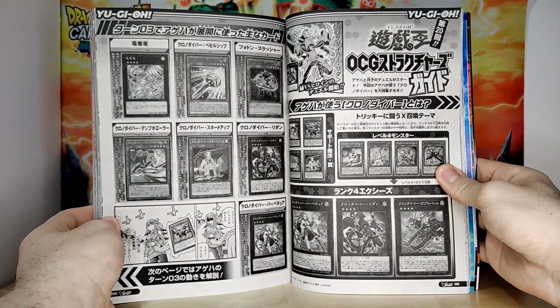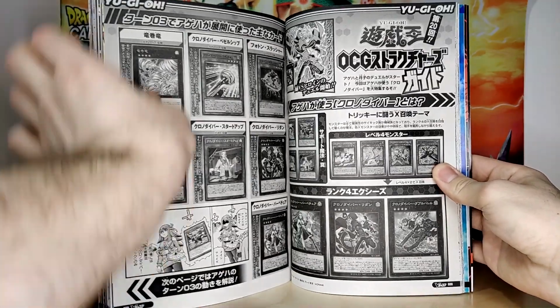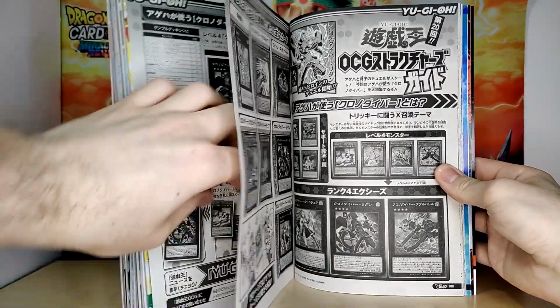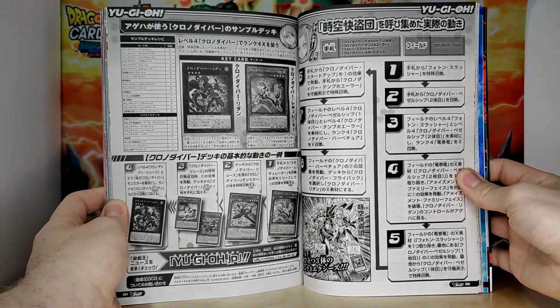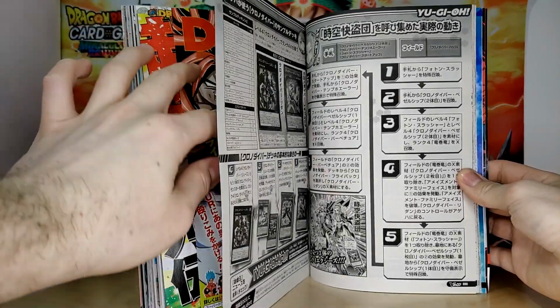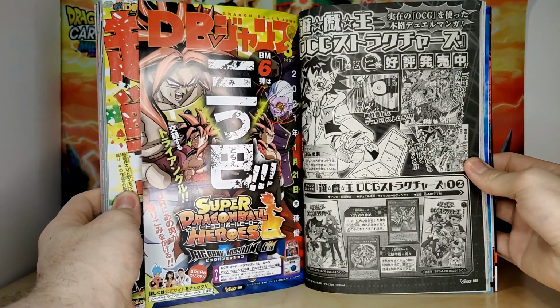They do always like to promo this type of stuff that is in the actual manga chapter, because then it's like, oh hey, look at the cards that you just read about. Now you can get them in real life. Buy Yu-Gi-Oh cards, please. But definitely not a bad idea though, and it's obviously a cool way to go over what was actually in the chapter.